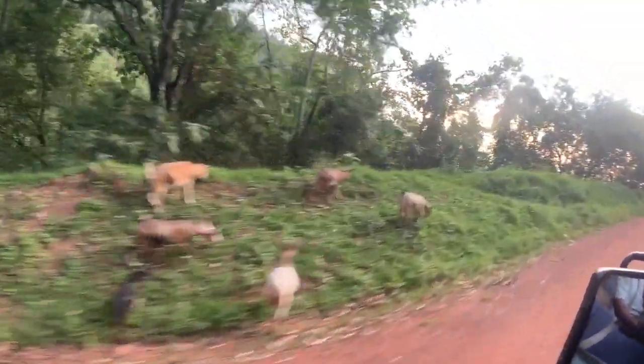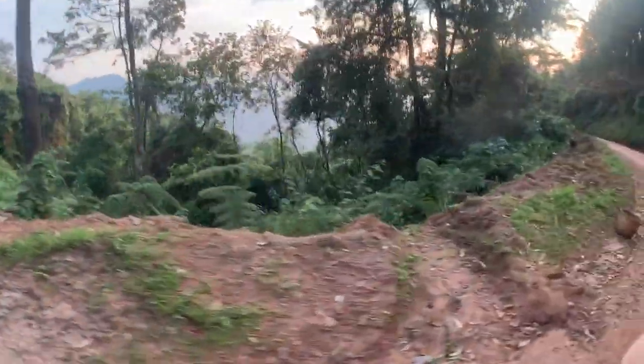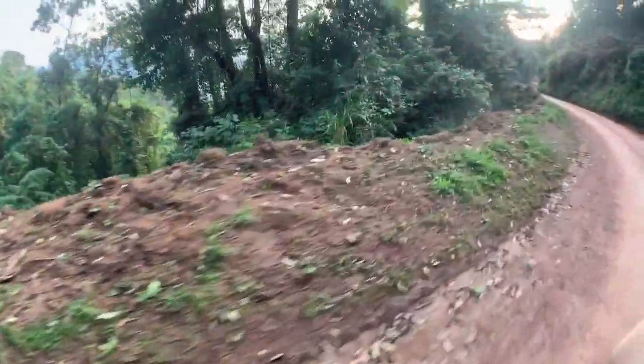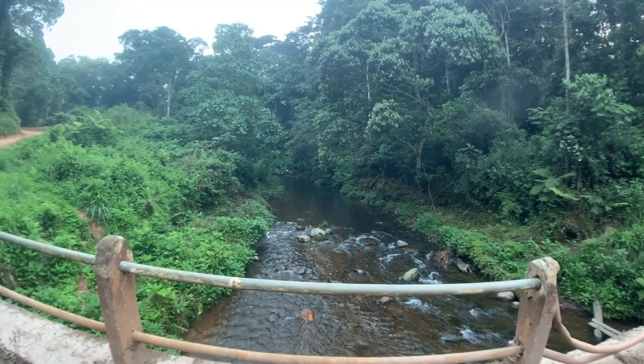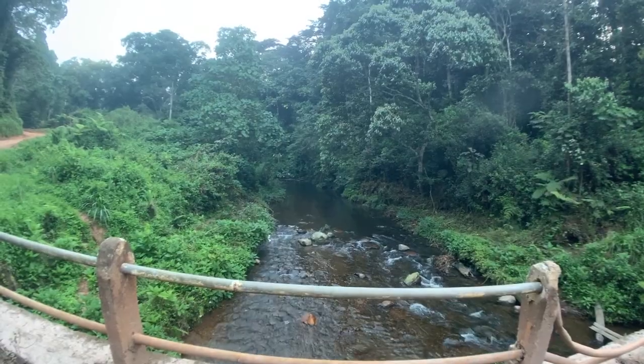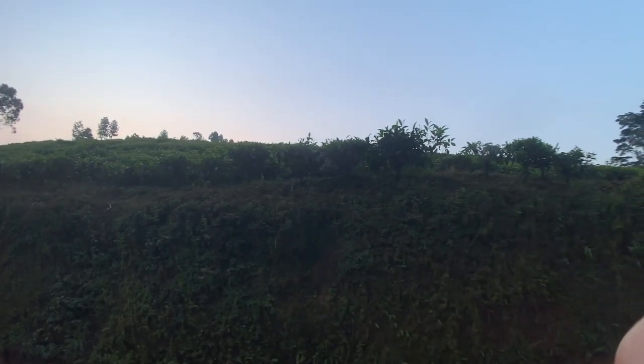Wild goats. These are different. Oh, these are baboons. Baby baboons. Growing black tea here. We're a little bit outside of the forest now, trying to get to our hotel.